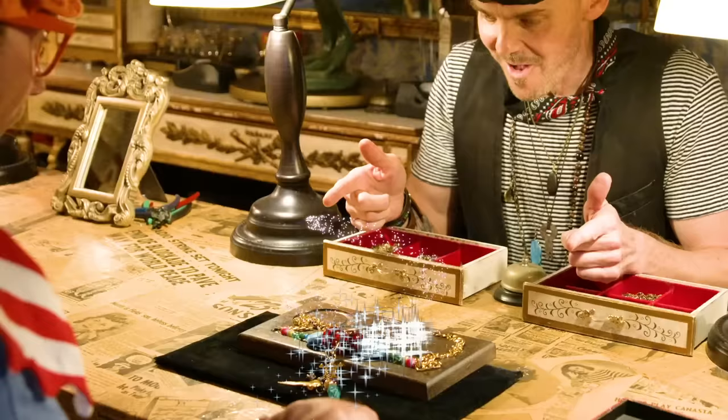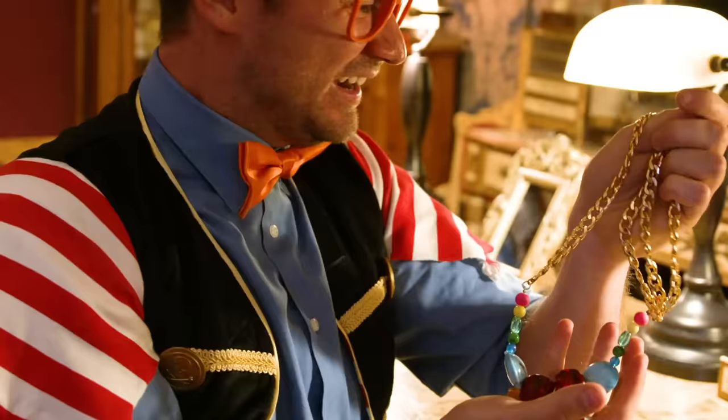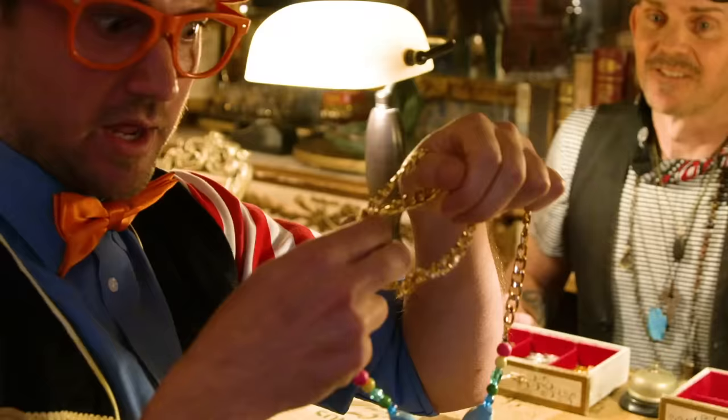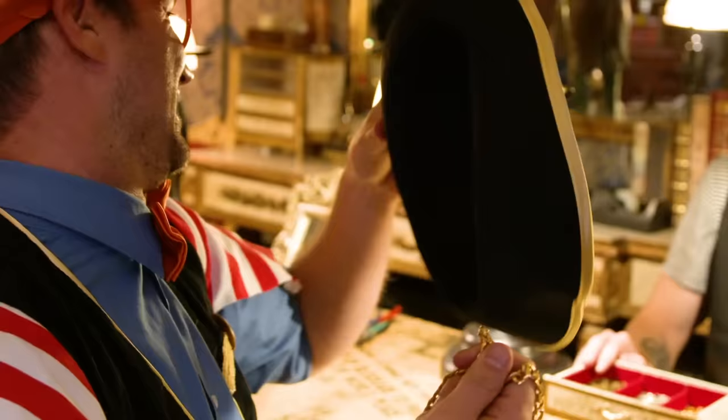Whoa, look at that. Wow. Oh, wow. It's a necklace with magical powers. So cool. Blippi, I want you to try it on. Try it on? It has magical powers. I wonder what it's gonna do. All right, here we go. Oh, gotta take off this hat first. Okay, here we go.